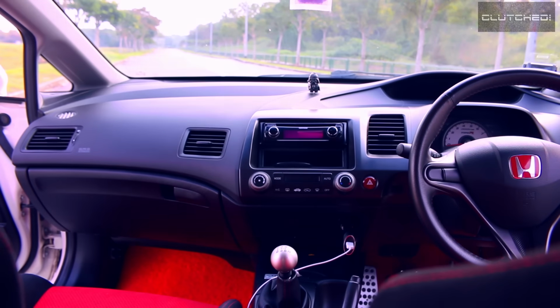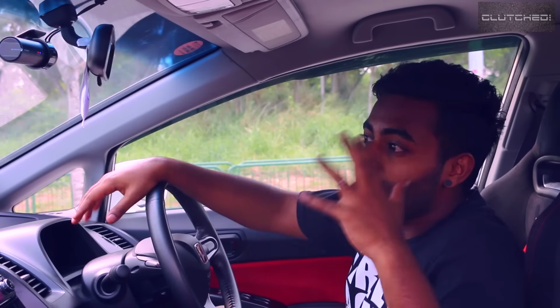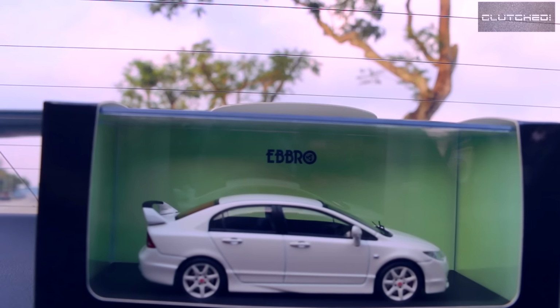And don't you dare complain that the car does not come with cruise control and GPS and all that redundant stuff. Simply put, if it has weight and it's not important, you will never find it on the Civic Type R. This is a lean, mean machine.